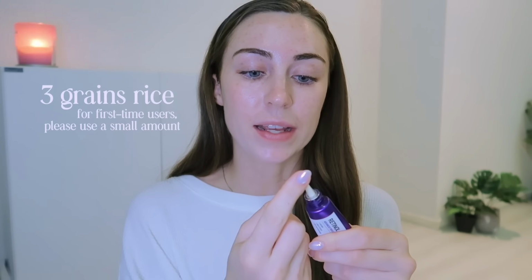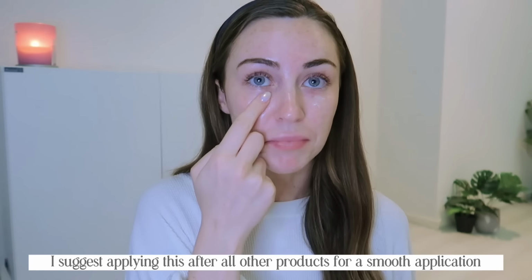When you start out with using a retinol, you want to be really slow and steady and build up the amount that you're using as the days and the weeks go on. I would recommend using only, I would say, 3 grains of rice your first time. Honestly, this amount, I feel like this is definitely enough.